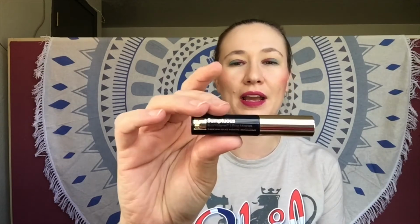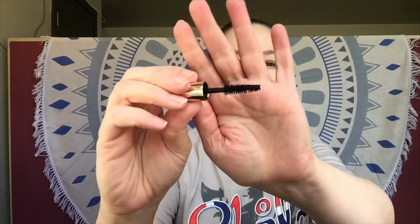Then I went through the Sumptuous Bold Volume Lifting Mascara by Estee Lauder. And I did really like this. I'll show you the wand too. It was doing really good and not leaving black patches under my eyes or flaking or anything.